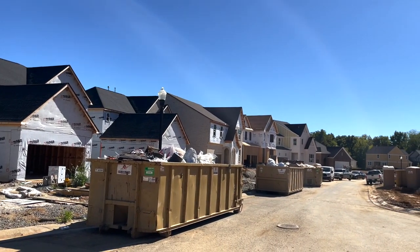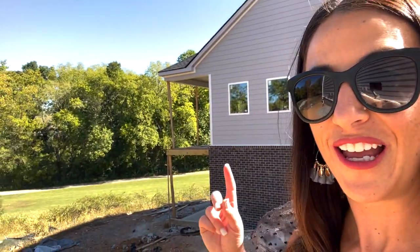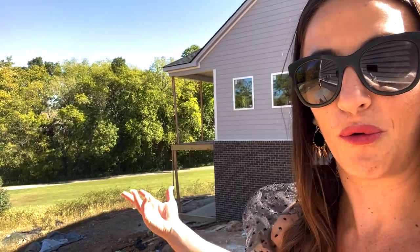So if you're interested in purchasing one of these homes, they are still for sale and available. They're by David Weekley Homes. Please reach out to me. I can get you in contact with their wonderful sales representative, and we can work together to see if this is a great fit for you. You'll have the basement, you'll have this view, you'll have the walking trail. I mean, what more could you want living in Tennessee?